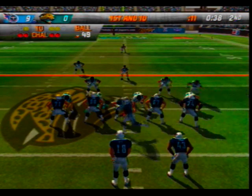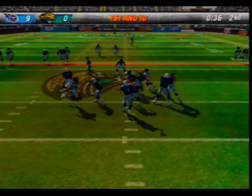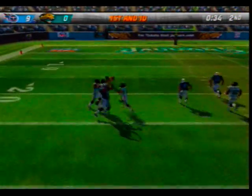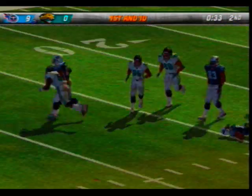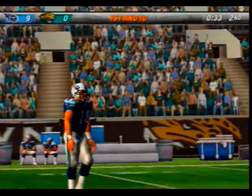Ford will work out of the shotgun. Dropping back to pass on first down. Throwing. Ooh, nearly picked off. Johnson was his intended target. Stevens was there on the cover.